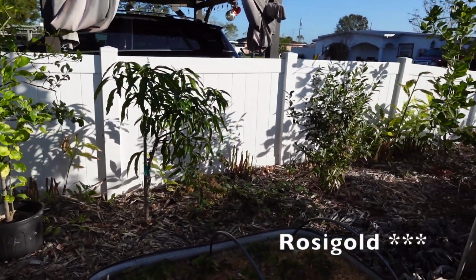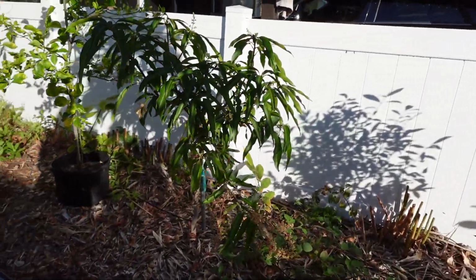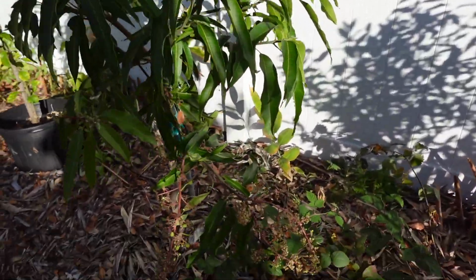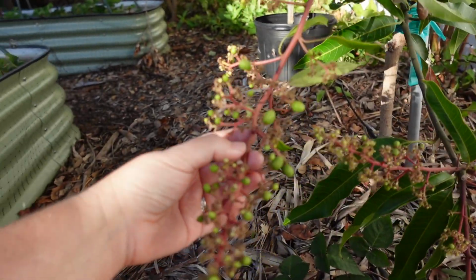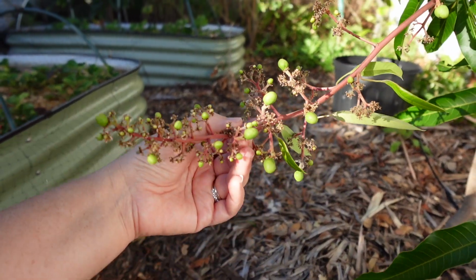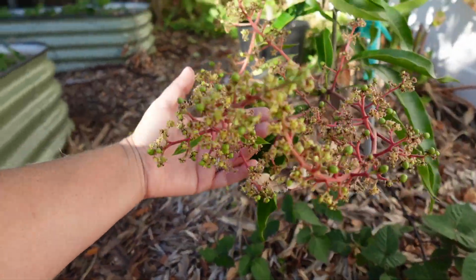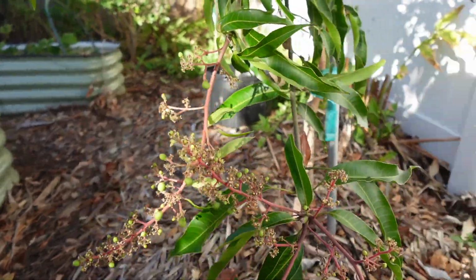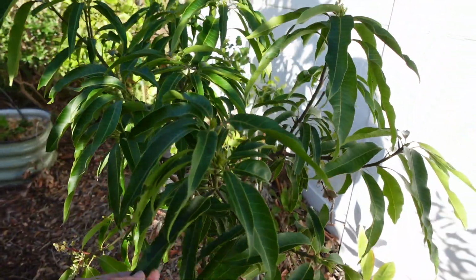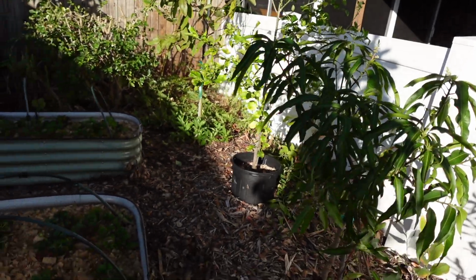Oh, honey kiss. Honey kiss is an early season mango. You can see how small she is. And look at all the mangoes she's trying to hold. Yeah, so she's trying to hold all these. Rosy gold is definitely a mango that you want to add to your collection. We didn't let it hold any fruit last year because we want it to just grow. But she just wants to give you fruit.